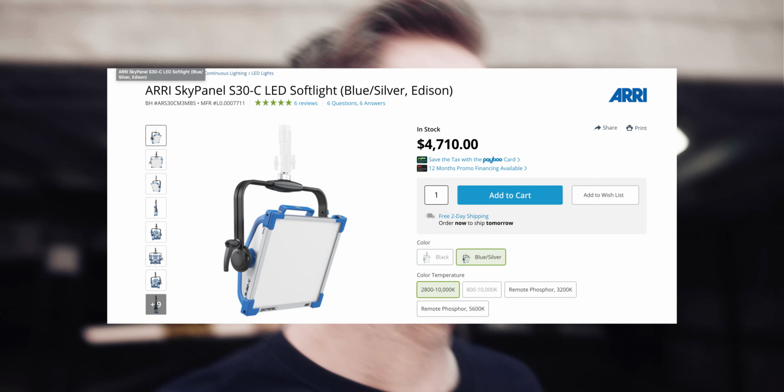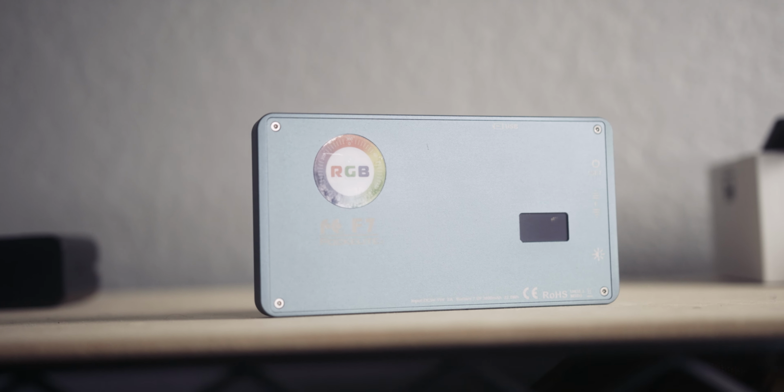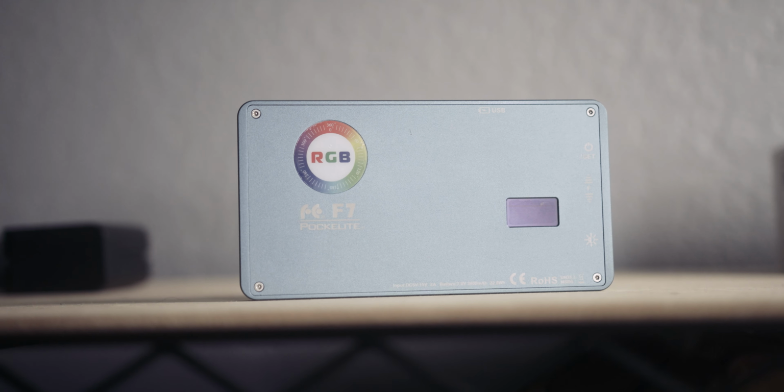I really feel like it can fit in the professional film industry or the very first YouTube video from a small creator. If you've ever worked on a set with an ARRI SkyPanel, which is the big daddy, super expensive LED panel, you know how much control you get. And I swear to you, I'm not just trying to overhype this light because I got it for free. This little light has very similar controls to an ARRI SkyPanel.